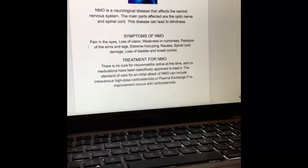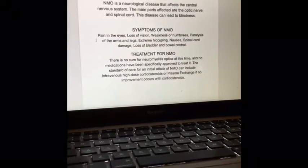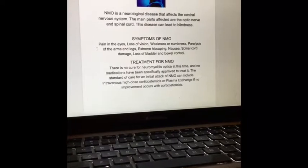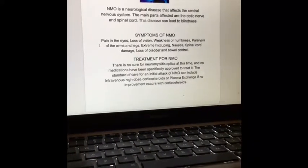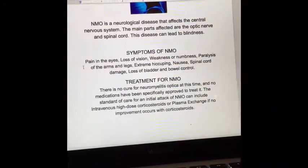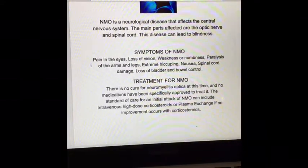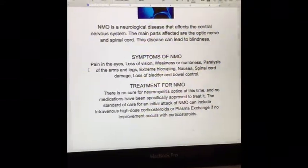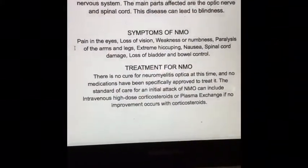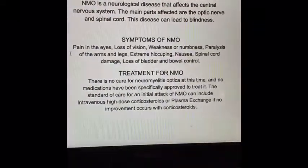Symptoms of NMO: pain in the eyes, loss of vision, weakness or numbness, paralysis of the arms and legs, extreme hiccuping, nausea, spinal cord damage, loss of bladder and bowel control. Treatment for NMO. There is no cure for NMO at this time, and no medications have been specifically approved to treat it. The standard of care for an initial attack of NMO can include intravenously high-dose corticosteroids or plasma exchange if no improvement occurs with the corticosteroids.